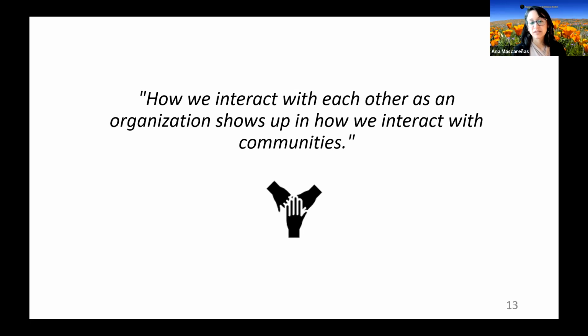And this is really important in my mind when thinking about how we really engage respectfully, effectively, and meaningfully with communities, and especially environmental justice communities who have experienced a number of marginalizations and lack of access to important resources, that how we interact with our team members, our employees, will be an iteration of how we reach out to communities as well.